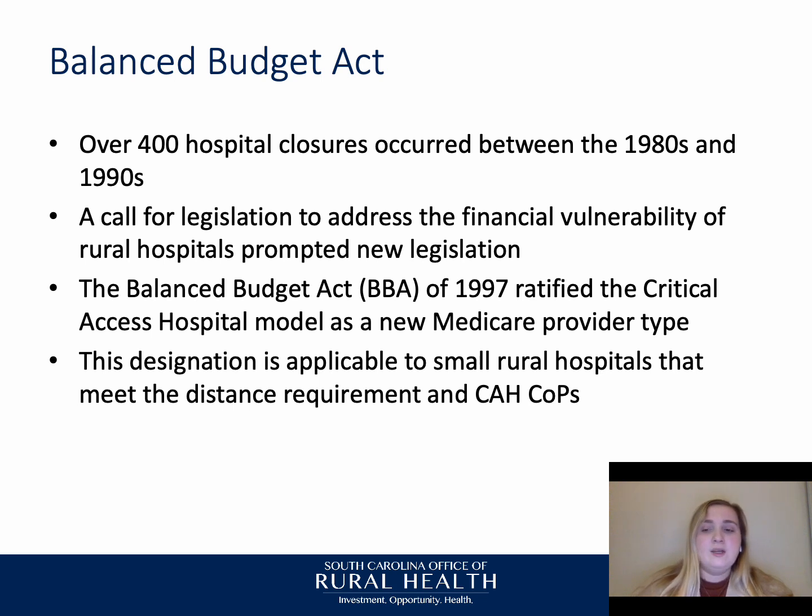At that time, key stakeholders in rural health began to call for legislation to address this issue that was causing financial vulnerability for rural hospitals. It was this discussion that led to the ratification of the Critical Access Hospital designation type in the Balanced Budget Act of 1997, so that it could serve in the role that it does today in seeking to provide rural hospitals more stability on a financial front.